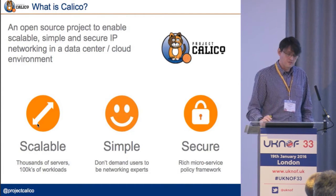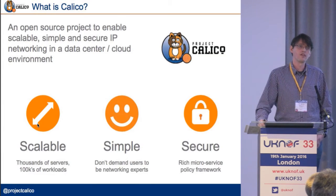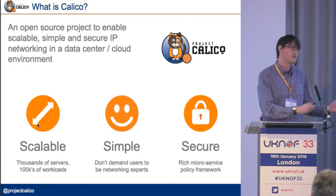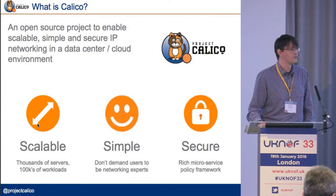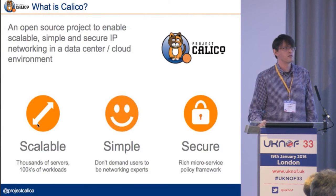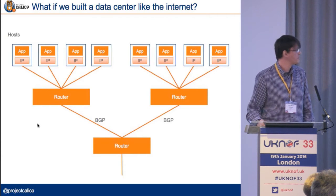So if we take the first part of that, scalability, we were looking around and thinking, well, are there any examples of networks that exist today, or 18 months ago, that have solved the scalability problem? They actually scale to millions of workloads. We racked our brains for a bit, and then thought, oh, hold on, there's a thing called the internet. So what if we built a data center like the internet?